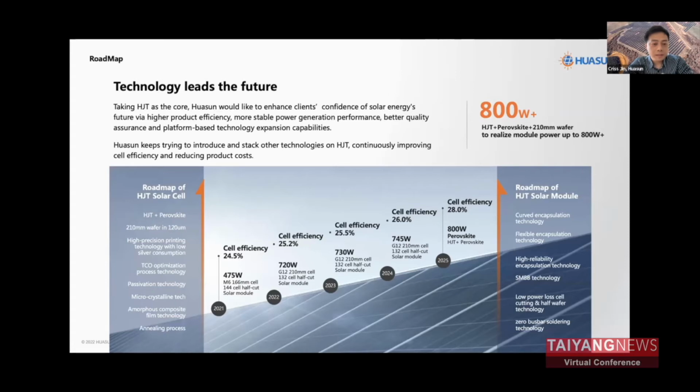And this year in our G12 cell manufacturing, we have already applied microcrystalline technology on the front side. And in our next phase capacity expansion, we will introduce microcrystalline on both sides of the cell to increase the efficiency, and also other cell efficiency increase methods. And we also apply SMBB for our module manufacturing, with our equipment manufacturer, to adopt 15 busbars for our G12 heterojunction module.